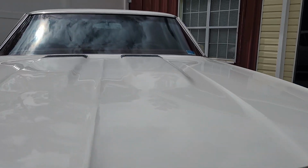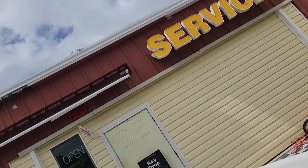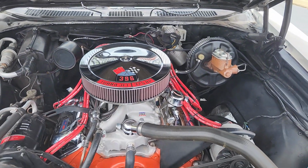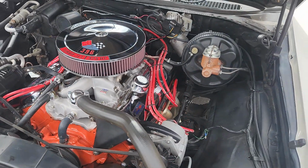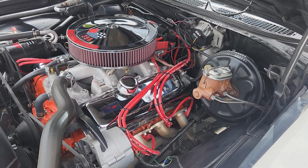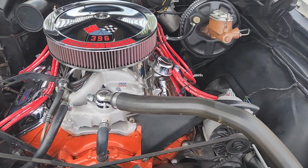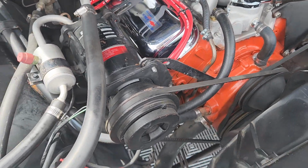Go here under the bonnet. Boy, that was graceful. So you'll see power steering, power disc brakes. This 396 has actually been rebuilt. Bored it is now a 402. But again, it is the numbers matching block and heads.